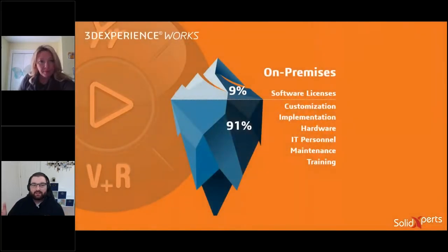Yeah. So let's take a look at the typical on-premise solution that we're pretty comfortable using, SolidWorks PDM, for example, or other on-premise software solutions. In general, when you talk about an on-premise solution, you are just talking about the tip of the iceberg when you talk about the license cost. That's only about 9% of the product's cost. You have to customize it and implement it and have hardware and keep IT personnel and maintain your servers and train your new users. There's a whole lot that you have to keep shelling out money to year after year to keep your on-premise installation going. Yeah, monitoring things.